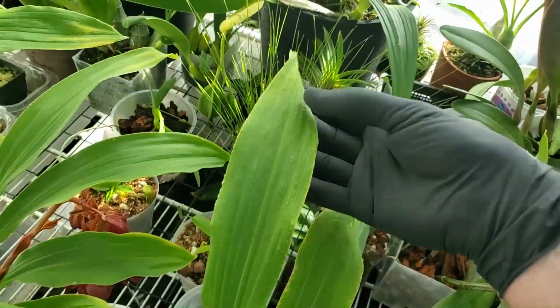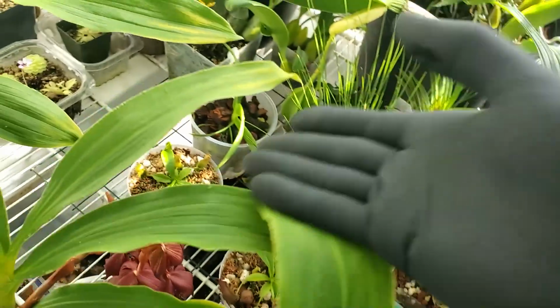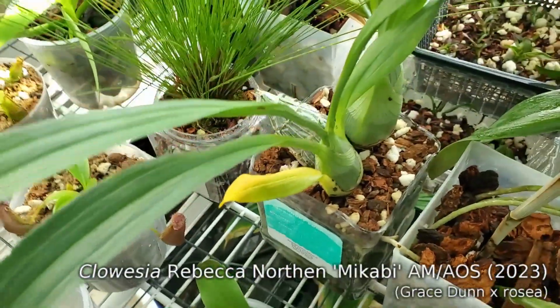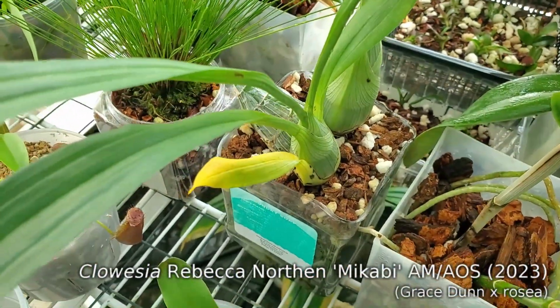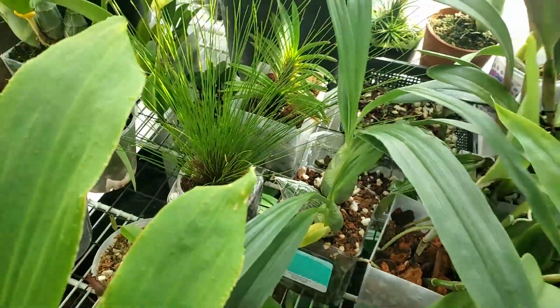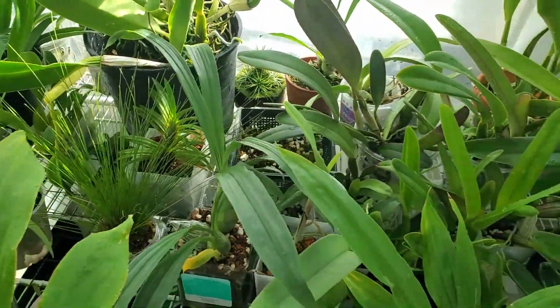Catasetinae are showing fall color. So yellowing leaves, dropping lower leaves. You can see this. This is Rebecca Northern Mikabe. Its lower leaves turning yellow. So it is definitely that time of year for them.